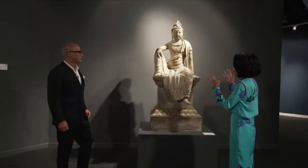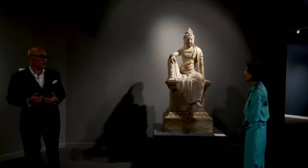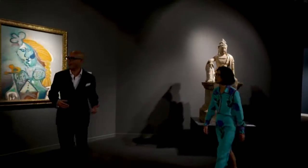And what I'm especially drawn to is his belly. It's so natural and realistic in its rendering. Exactly, that's where the tension and the energy of the sculpture is articulated. It's really in the tummy, and I think, generally speaking, when you look at Buddhist sculpture, it's a great place to start to judge quality and authenticity.